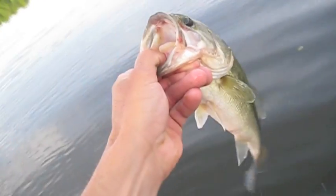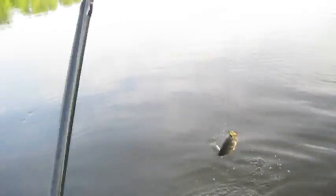Here we go. Another fish on the frog. Another one on, folks. Want me to net him or? I got him. Little guy.